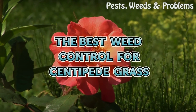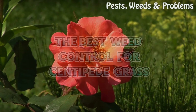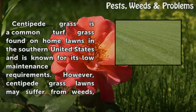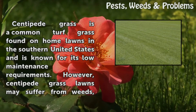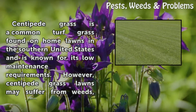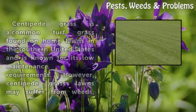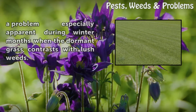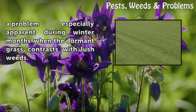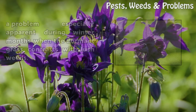The best weed control for centipede grass. Centipede grass is a common turf grass found on home lawns in the southern United States and is known for its low maintenance requirements. However, centipede grass lawns may suffer from weeds, a problem especially apparent during winter months when the dormant grass contrasts with lush weeds.